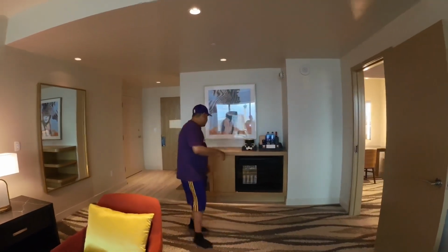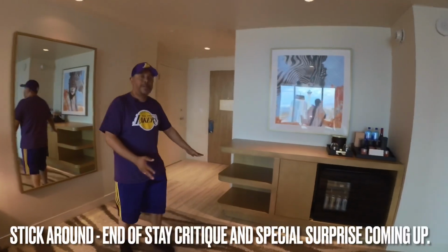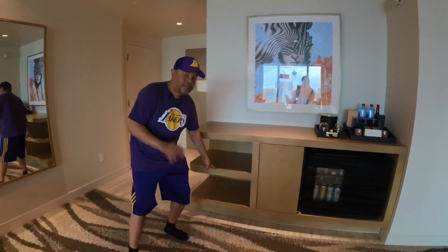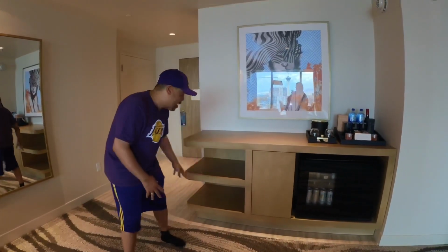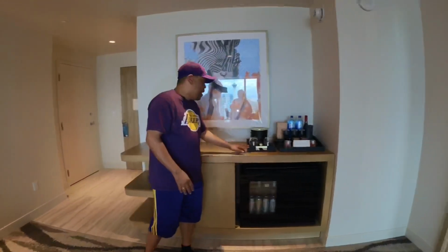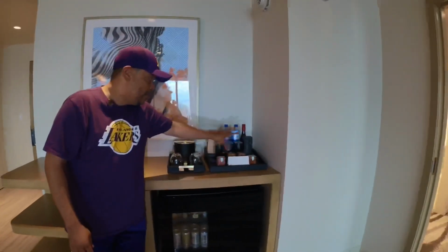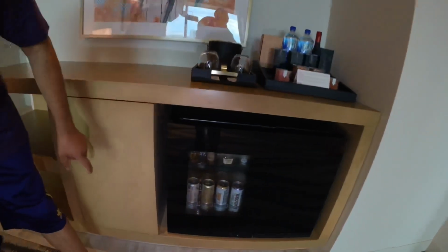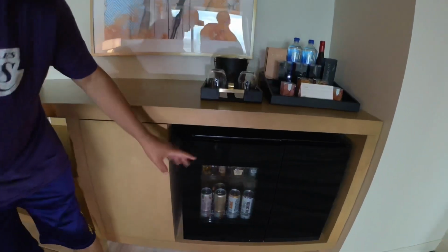Now back this way, lots of room. Now, I don't know what you put all here. Maybe you go to CVS, Walgreens, Walmart, wherever, and get some of your own liquor, which is how you roll in Vegas because you don't want to spend the exorbitant prices. You can put some of that stuff right here, and on top, you have your ice bucket, your glasses, and then you get to the paid mini bar stuff, which is right here, and then inside here too, lots of liquor, different kinds of seltzers and things like that.